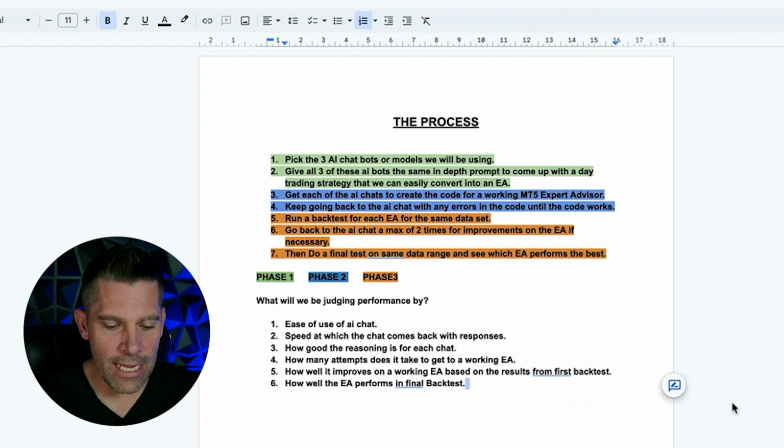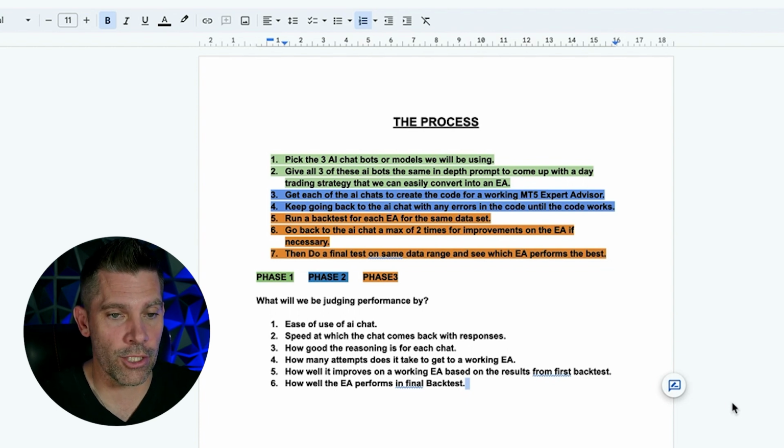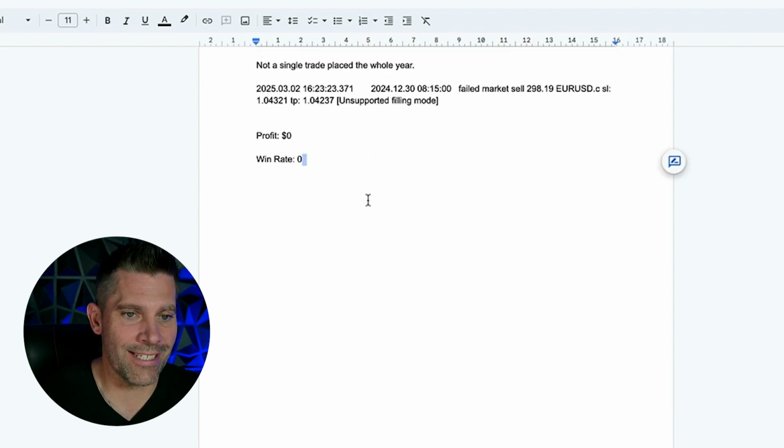Okay, so I have already, in the background, been working hard getting all that data, getting everything going. So first up, DeepSeek, guys. I already went through and did the first test, and it came back for the whole year with not a single trade, guys.